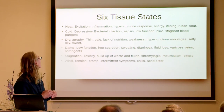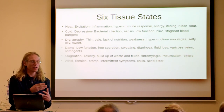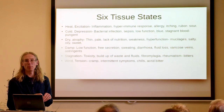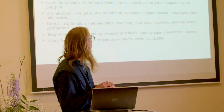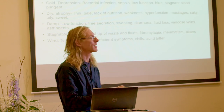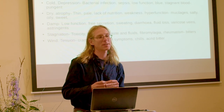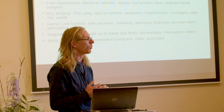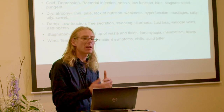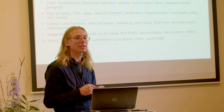So when we're looking at sepsis, low function of the system in general, coldness, blue colours in the skin, then we're going to go to the aromatic herbs. Dryness is when there's a kind of weight loss, weakness, and generally a low function of any particular part. So we're going to help that with the sweet herbs.